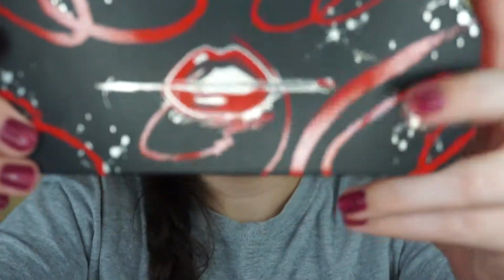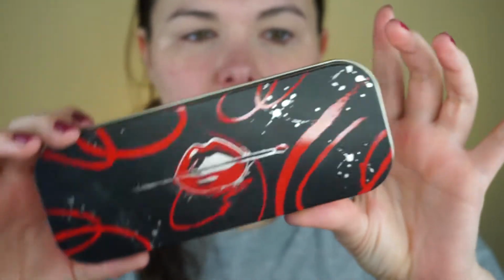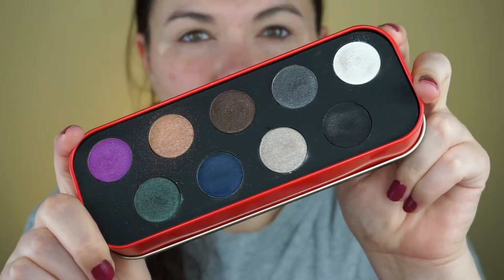Next I have these two eyeshadow palettes that I found. This one is the Artistic palette from Makeup Forever. I think this was like a holiday set that they had a year or so ago, but I've seen it a couple times at Marshalls.